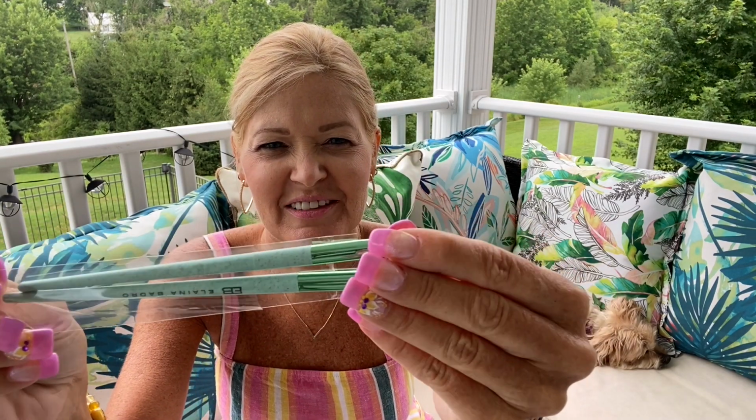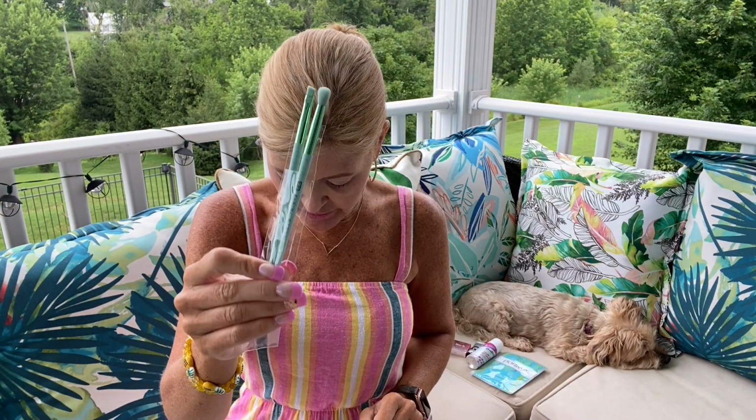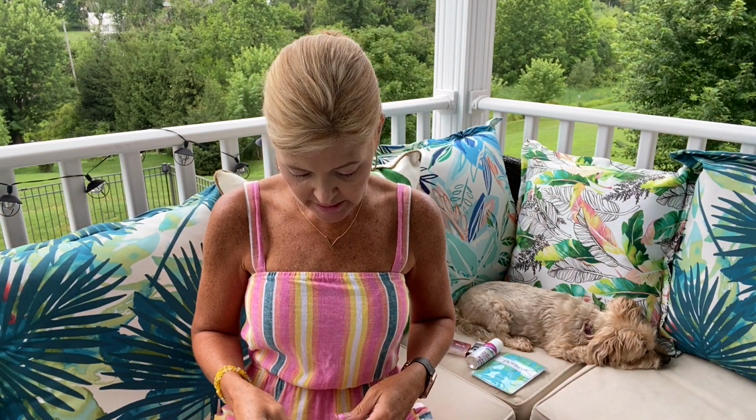Aren't those pretty? Love the color, right? I love the angled brush here. It says create the perfect eye look by defining your brows and blending your shadows. That's the pro tip. And that is my box. What did you think? I think this is a good set.